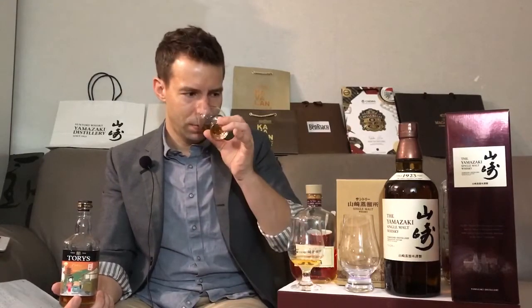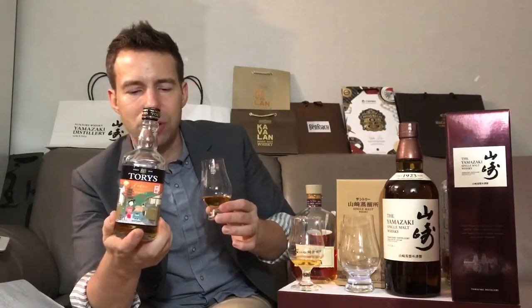All right, on to the nose here. Much subtler than the nose of the Kakubin. The square bottle, standard Suntory blended Japanese. A little bit more spice content though. A little bit less vanilla. I'm gonna clear my palate here. A little bit spicier. Oh, okay, let's check that out now. This is this one right here. Tori's from Suntory.